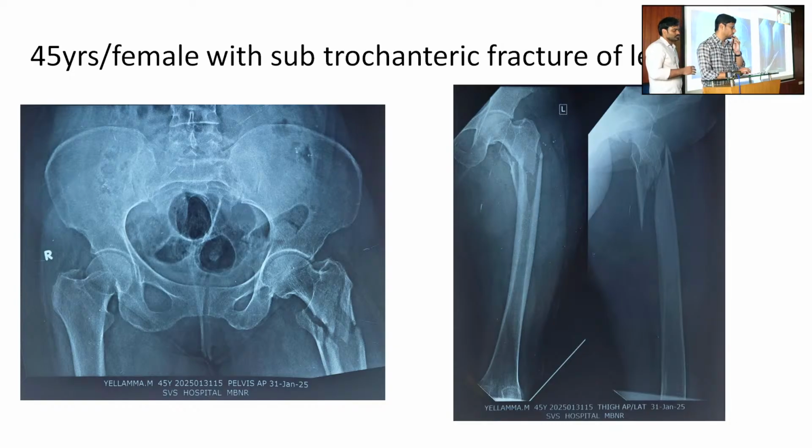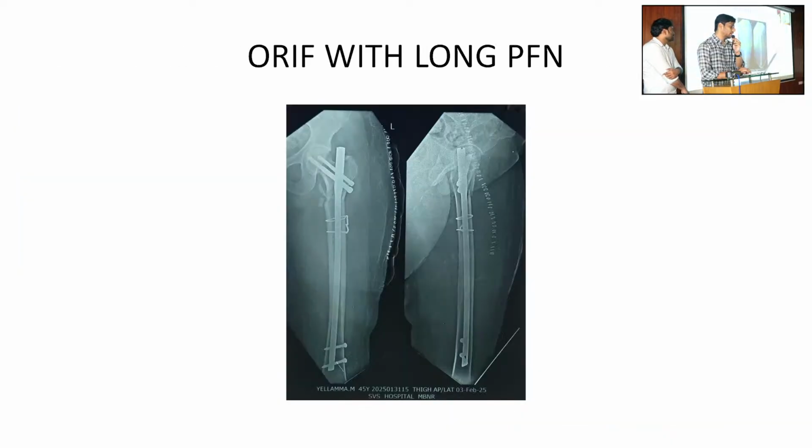It's a 45-year-old female with subtrochanteric fracture of left femur, sir. This is Seinsheimer classification type 4. We had an open reduction internal fixation with long PFN, sir.